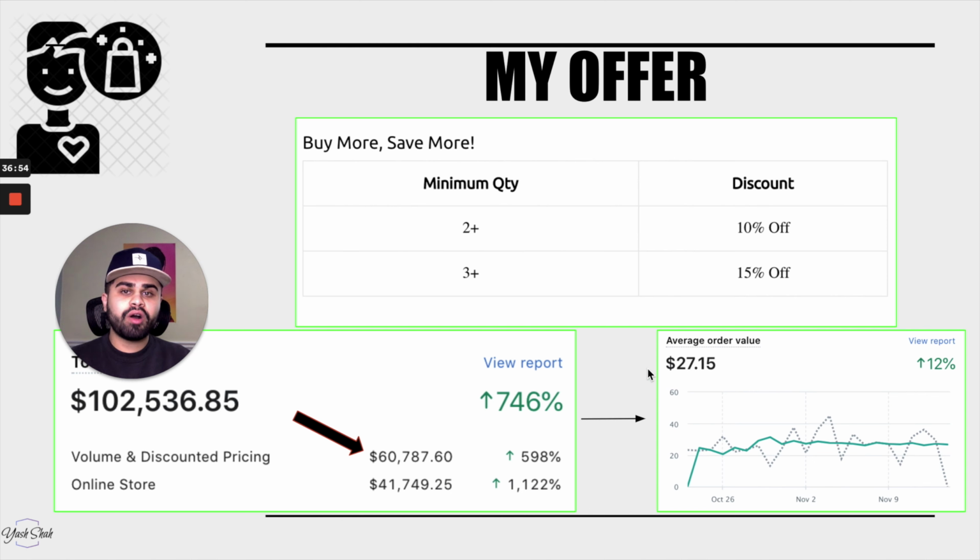I did later on, after the second week of running ads, add a pre-checkout cross-sell, meaning a product that complements or relates or resonates with the main product. But even before that, my average order value was about 23 to 25 bucks on average. I simply added that pre-checkout cross-sell again to squeeze more money out of my customer and to increase that average order value, AOV.